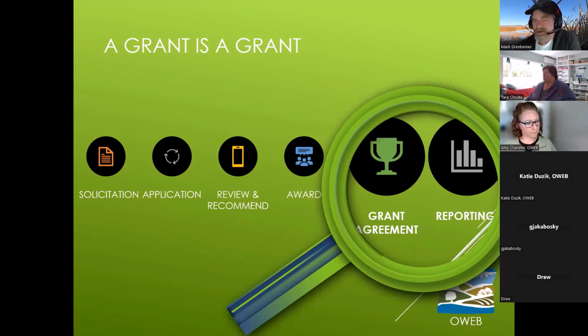Exhibit A is where your budget information is found. Exhibit B is where any special conditions such as progress reporting, split fund source agreement requirements, BABA, which is Buy American conditions, and any other special report conditions for your grant will be found there.